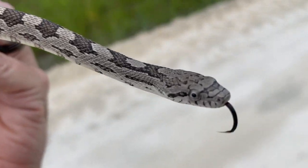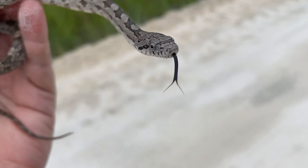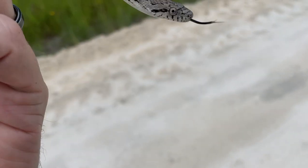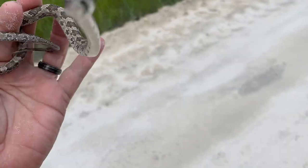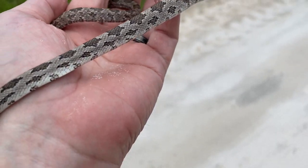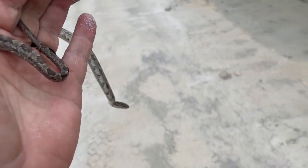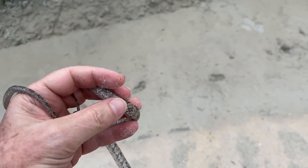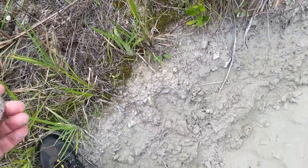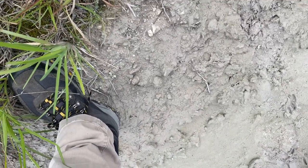These guys are pretty cool. I always like gray rat snakes, north of the Suwannee River in Florida. Cool snakes. Not colorful, but there's just something about the gray, the blotches. They're just really cool. Let this guy go and move on. Step in the mud. Go that way.